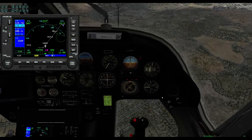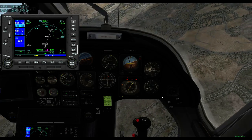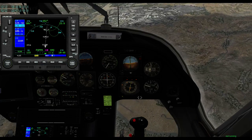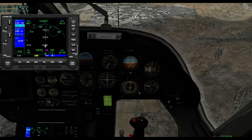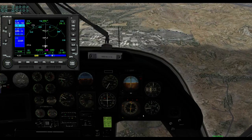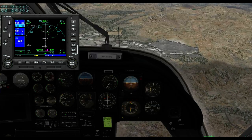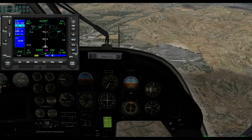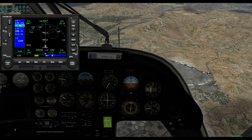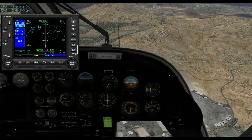John Wayne Tower, Diamond Charlie Golf Mike Mike Tango is holding short 20 left at Kilo with information Zulu. Mike Mike Tango, John Wayne Tower, wind 200 at 10, runway 20 left at Kilo, clear for takeoff. Clear for takeoff, Mike Mike Tango. Santa Barbara clearance, Juliet Tango Herc. Helicopter 3 Foxtrot Charlie, contact Oxnard Tower 134.95. Over to Oxnard Tower 134.95, 3 Foxtrot Charlie, thanks for the help. Oxnard Tower, helicopter November 3 Foxtrot Charlie with you on the localizer for 25. Helicopter 3 Foxtrot Charlie, Oxnard Tower, wind 240 at 9, runway 25, cleared to land.